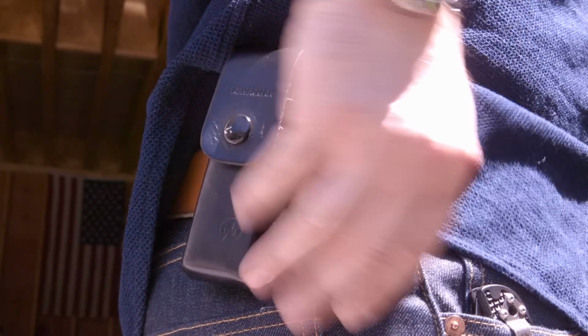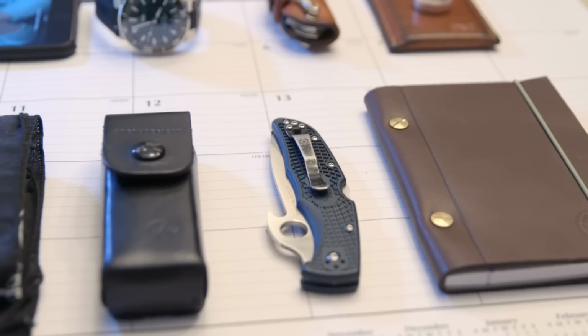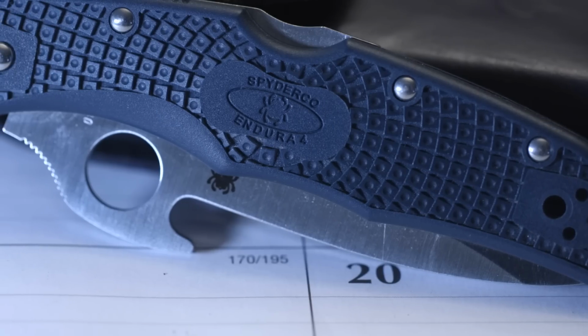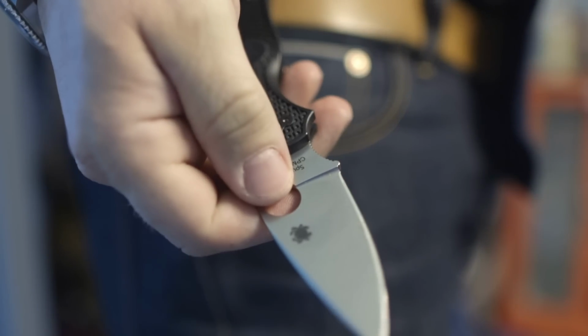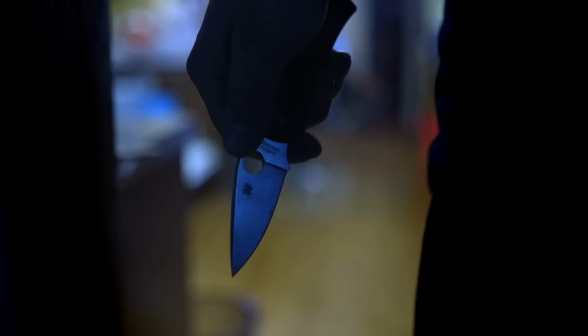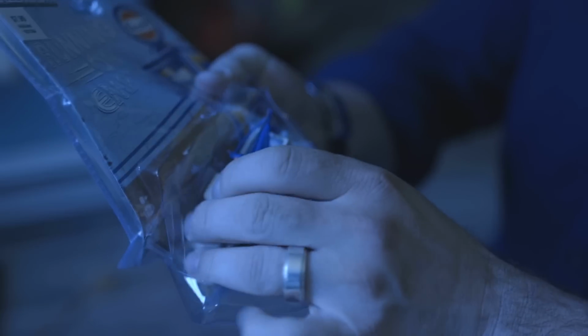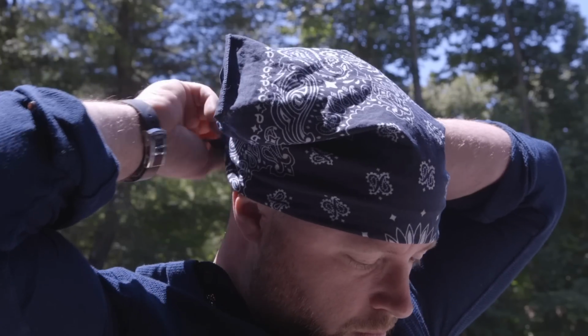If I'm in the office, this gets tossed in my bag, but otherwise it's on my hip, and I use it all the time. Since my tool needs are met with the Leatherman, I like to carry a folding blade. I do rotate between a few, but the one I keep coming back to is the Spyderco Native. It's light, doesn't scare people, and has never let me down.